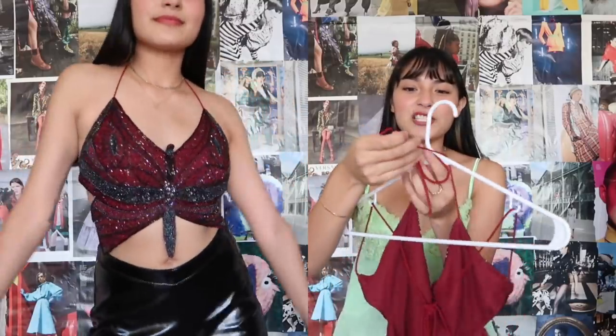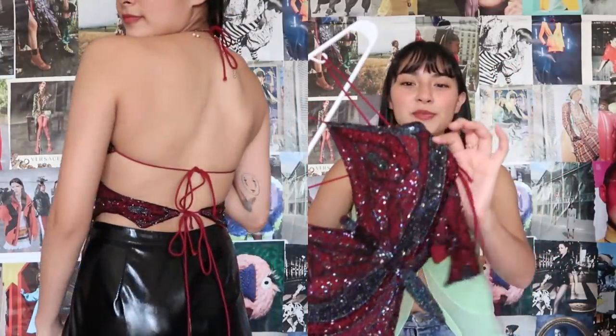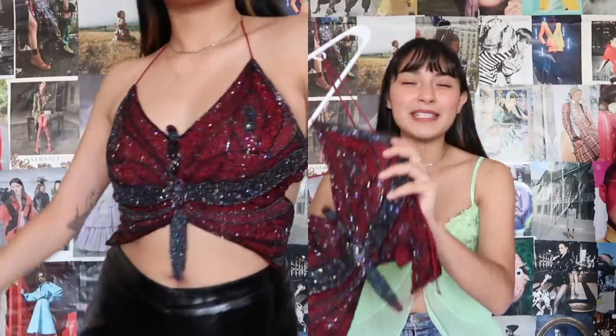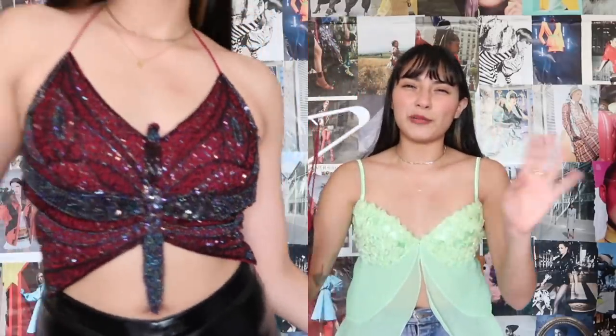And everything is adjustable, so it has a self-tie halter, it has a self-tie back closure. Her prices are super competitive. So this one that has entirely intricate bead detailing was only $35. Her shipping's always pretty low too, like around $3, $4. But the other sequin butterfly tops that I've seen are so freaking expensive. Again, ranging anywhere between like $100 to $200. And I was like, are you kidding me? So this was a no-brainer to snatch it up real quick.